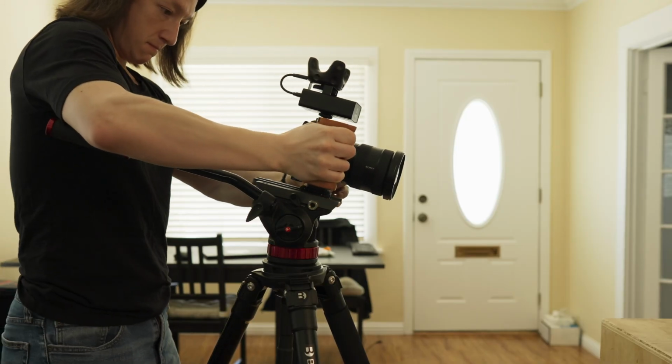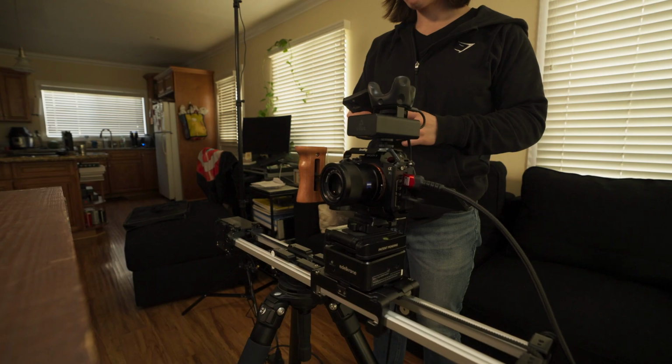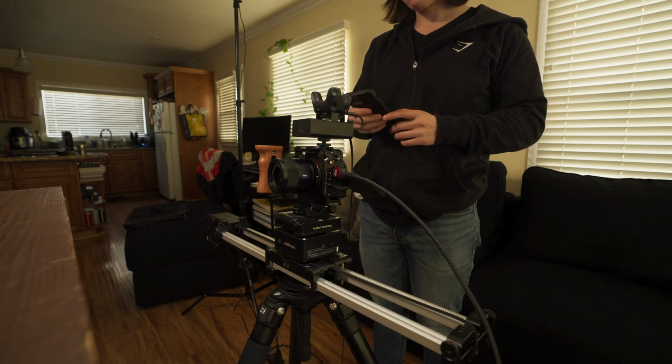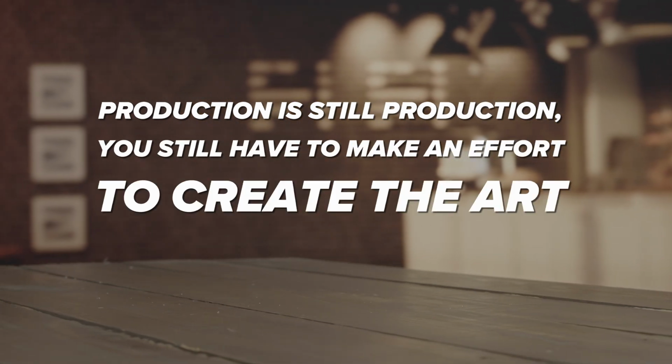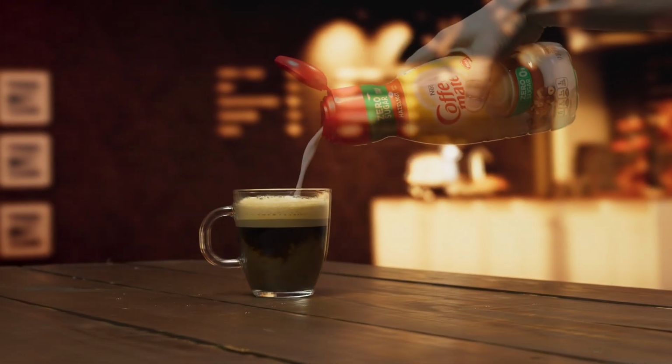Now, I hope it doesn't sound like I'm a naysayer towards virtual production because I'm saying some of the things that we have to consider when diving into that. But in reality, production is still production. You still have to make an effort to create the art, whether it's on the front or the back, and have all these inputs to create a beautiful image, whether that's a green screen or a virtual background. It doesn't matter. You still need to think about the assets that are in your scene. Does this accentuate the story? Does it make it easier for the talent to operate on set? There's lots of things to consider, and virtual production is just a tool in that overall end product goal of making a beautiful image or making a beautiful story or commercial, depending on what you shoot.